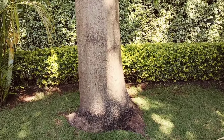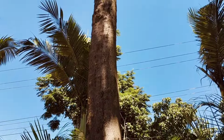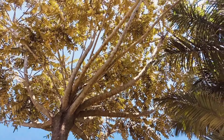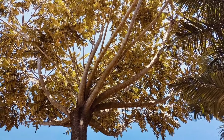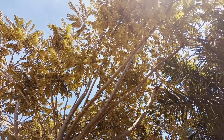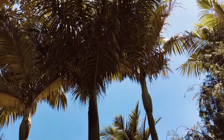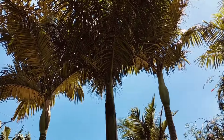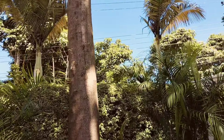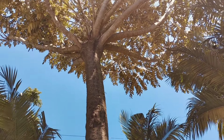Guys, that's the tree. You see from the way down, up. Oh, it's very, very tall. It's actually a very tall tree with very, very long branches. Honestly, I've forgotten the name. That is the one. And we have more bottle palm trees. A lot. They are everywhere, guys. So, what is the name of this tree? Let me know in the comment section.